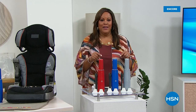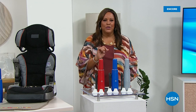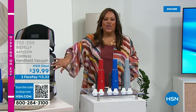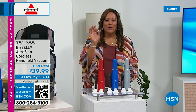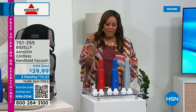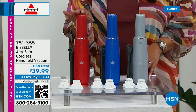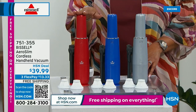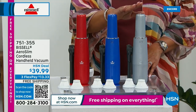I have this baby right here. This is for your little crumbs. They spill the cereal. This is for, you got the car seat, getting in between the couch. This is your AeroSlam cordless handheld. You hold it and you go. So we have three colors, and these always sell out like crazy, so I don't want you to wait. We have it in red. They're so gorgeous, by the way, and we'll go over that. We have it in blue, and we have it in titanium.